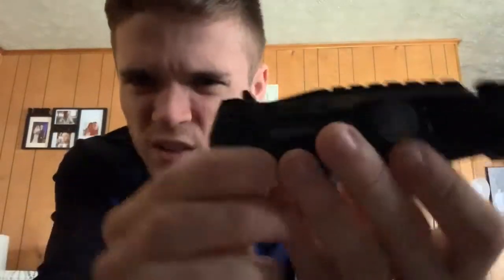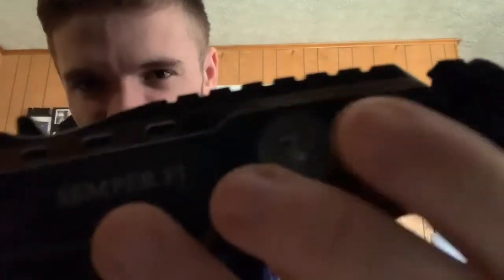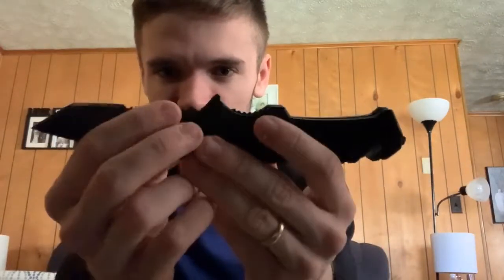Next is a pocket knife. I don't know if the light will show you, it's kind of dark in here, but it says Semper Fi on it. It has the EGA. It's just a simple pocket knife. It comes with a smooth blade and then a rigid saw-like part. I mainly use this if, say, my foot gets caught in vines or something. This is what I use to cut it pretty quickly, so I don't dull my actual hunting knife.